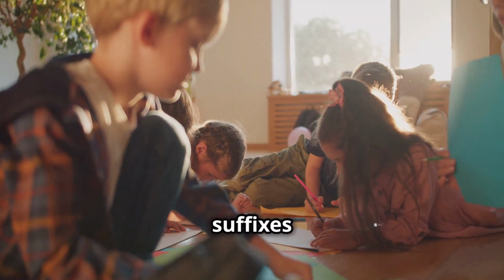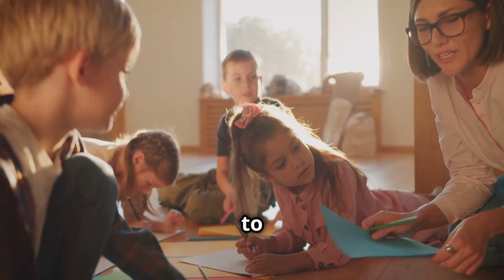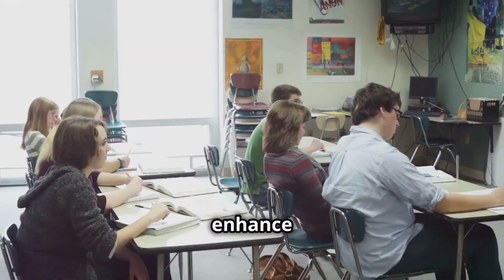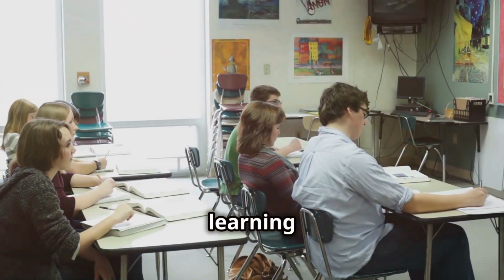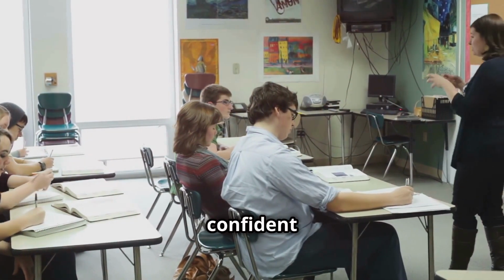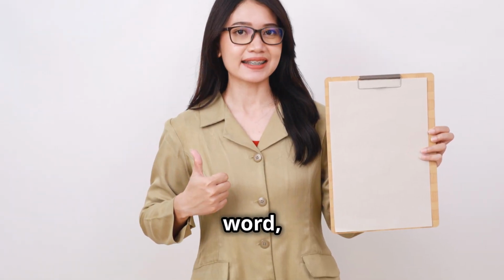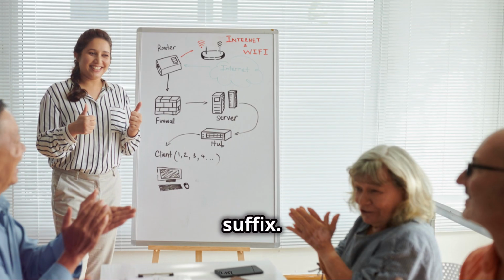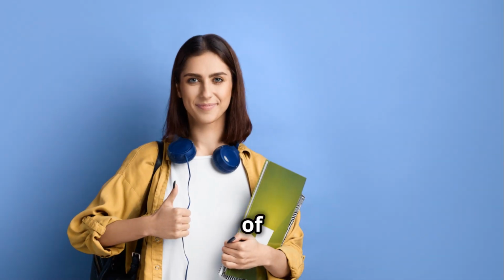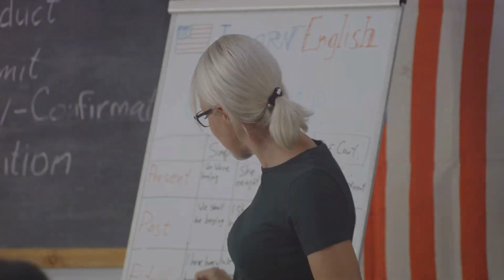In summary, suffixes are small but powerful components of the English language. They allow us to modify and expand our vocabulary, improve our grammar, and enhance our communication skills. By learning and practicing the use of suffixes, we can become more proficient and confident in our language abilities. So, the next time you come across a new word, take a moment to look at its suffix. Understanding how suffixes work can open up a whole new world of language possibilities and help you become a more effective communicator.